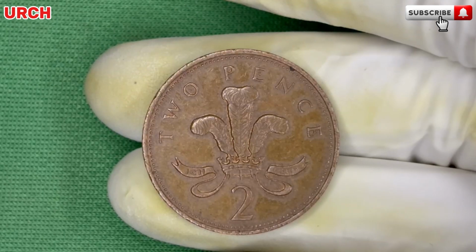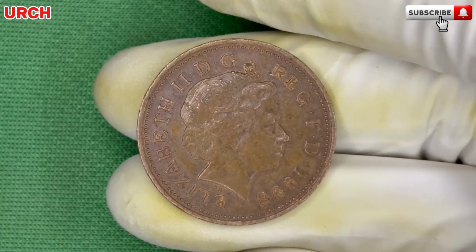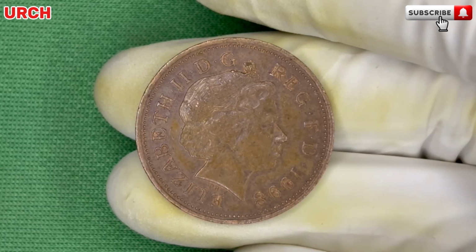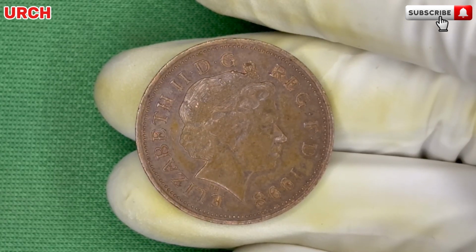Collectors and historians alike have pointed to the 1998 2-pence coin as a numismatic marvel. The Royal Mint itself, while acknowledging the coin's standard production numbers, has subtly reinforced its prestige by showcasing select examples in exhibitions and archives.